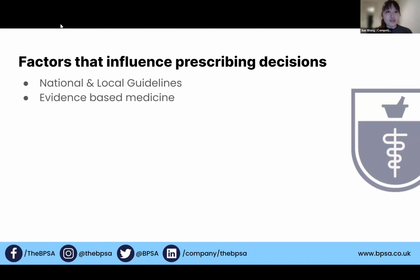So what dose did they start off with? Was the condition the same? What did the patient look like? So how are their bloods? And then we compare that to the patient that we have in the hospital as an inpatient, and then see how we can deliver the care.